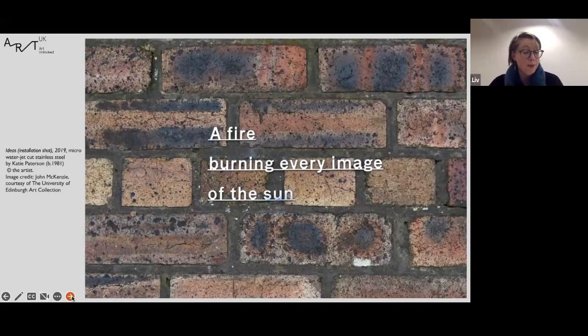But commissions also happen in response to physical sites or commemorative moments happening at the university. In these cases, we usually manage the commissions on behalf of an area or department. A recent example of this was with the College of Science and Engineering. The college sought to commission an artwork to mark the centenary anniversary of their campus, the King's Buildings.